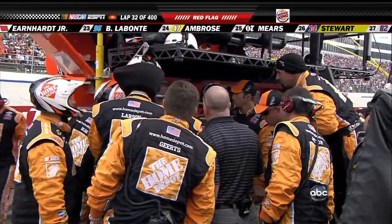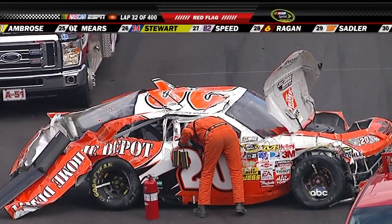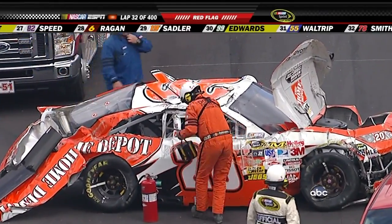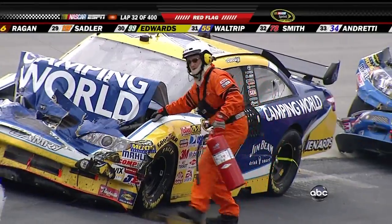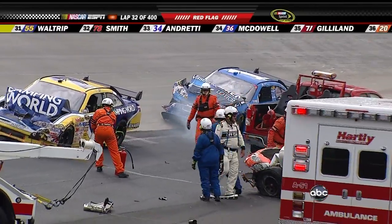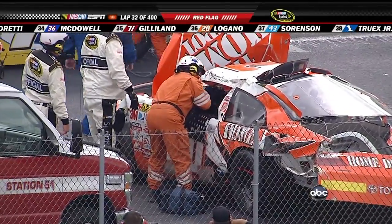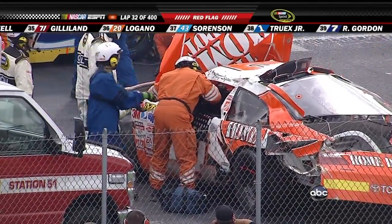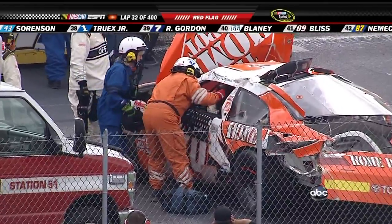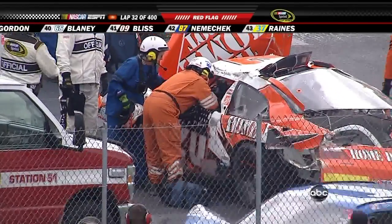See the crew here, they're trying to see the replay. Now the window net is down. The drivers are told in the drivers meeting that if you are awake and alert, put that window net down so the safety crews will know. There's the window net down on Robbie Gordon's car. This is the moment we talked about in the pre-race show, guys, that this stuff could happen in a hurry here, even at Dover. And especially on a restart when all the cars are bunched together. It's good to see here that the window net came down.